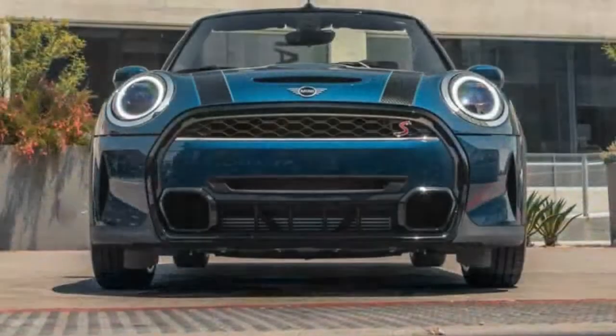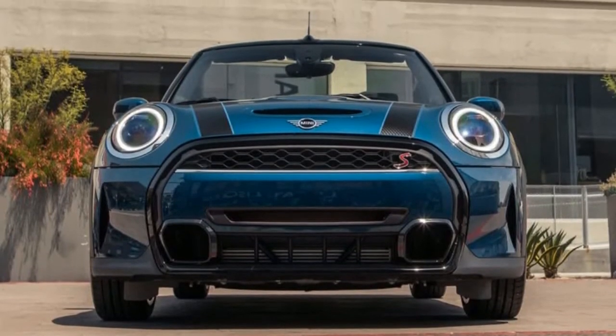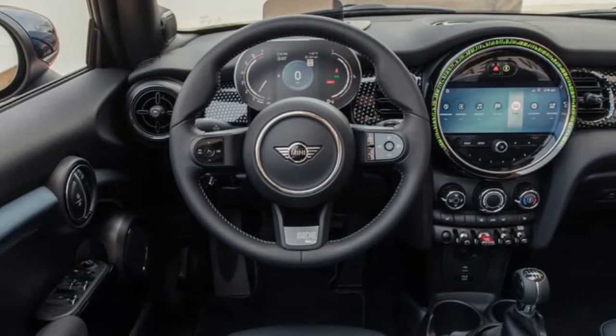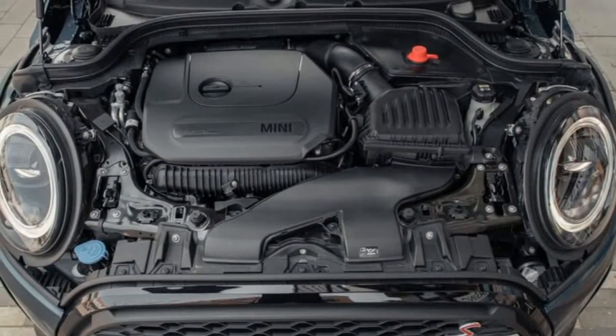With the top down, rear visibility is atrocious. It's almost impossible to see anything in the rearview mirror due to the collapsed roof folded up behind the rear seats. Even large SUVs are hidden by the Mini's folded top.